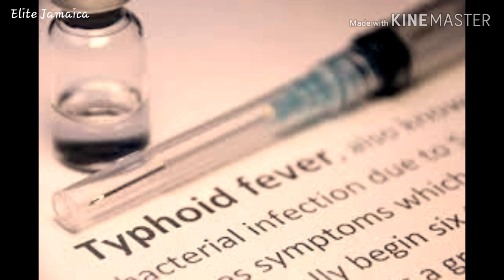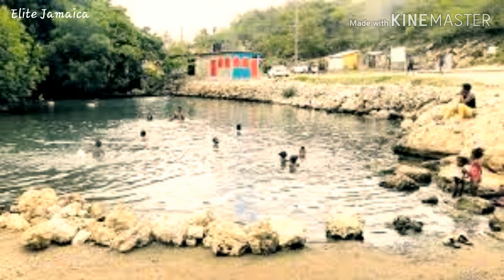Typhoid. If you're planning to tour outside the major cities and towns, it's worth getting a typhoid vaccination. Always observe good hygiene practices and take care with food and water consumption as you would for travelers' diarrhea and hepatitis A.